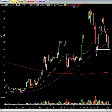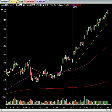Goldman continues to inch up. JPM having good days. These stocks kind of paused yesterday a little bit. The last couple of days showed a little weakness. Today they're actually leading the market. So just recognize that, folks.